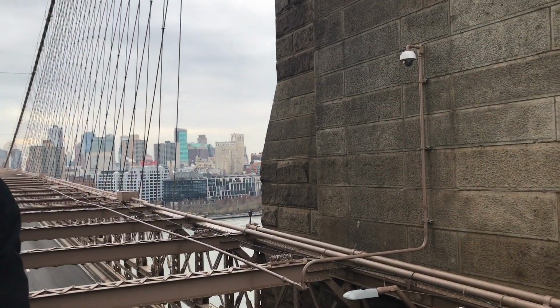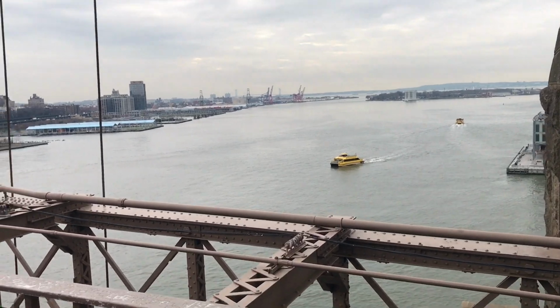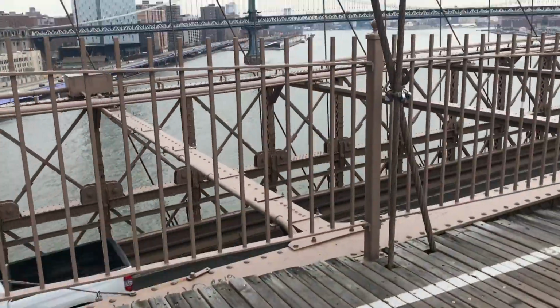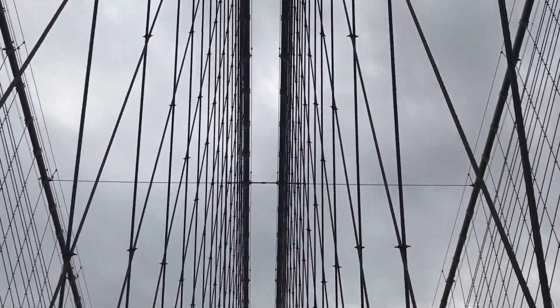And here we are looking towards Brooklyn. We are crossing the East River, and here are some of those cruise ships that take the tourists around the harbour of New York. And of course, here we go again. We are walking once more, and we are now in between the two pillars, so we're in the middle part of the bridge.